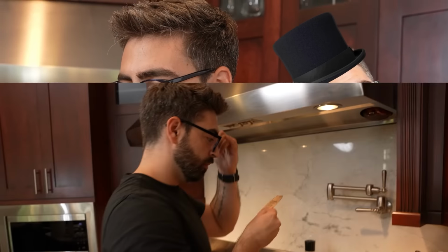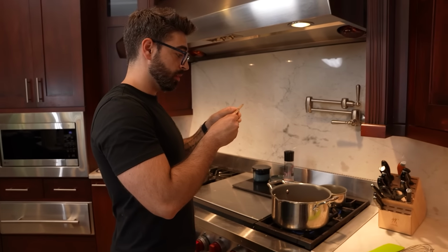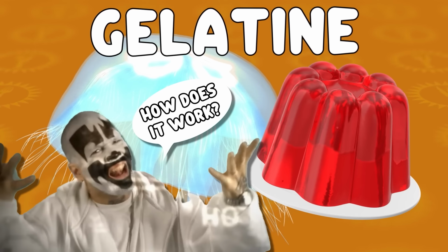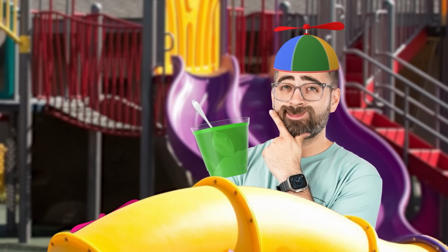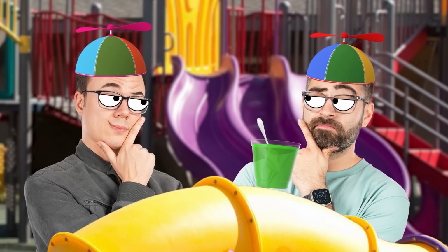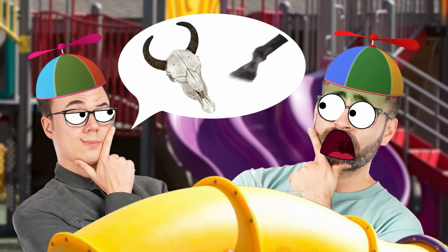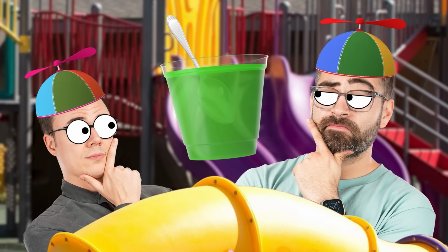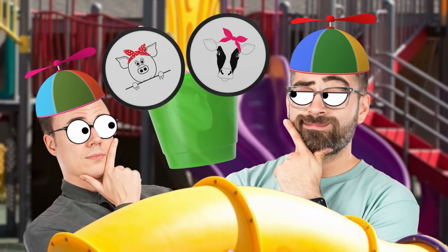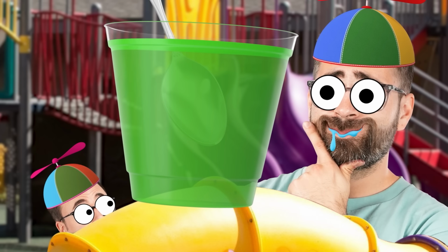Now, the next components involve an ingredient most of you are probably familiar with. Freaking gelatin. How does it work? You may have heard through the grapevine, on the playground, or from that one friend that always wants to ruin your Jell-O cup that gelatin is made from cow horns or horse hooves. That's not really the case anymore. Nowadays, it's more commonly made from the skin and bones of pigs and cows. See? Much less gross. Chow down on that Jell-O.